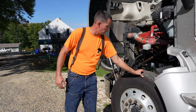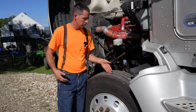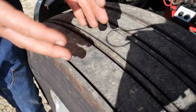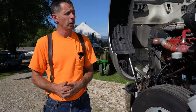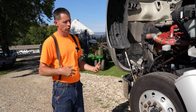It can move around and do what it does, but I've noticed with those cheaper, harder rubber tires, they actually start separating down here in the grooves. If you can see my hand down in between here, it's like they start pulling themselves apart. And if you're running 70 mile an hour plus, and one of those tires blows, you could roll your truck over. So I'm pretty big on tires when I go look at a used truck.